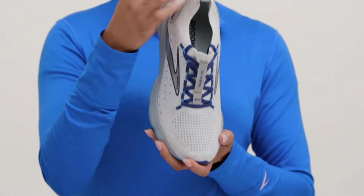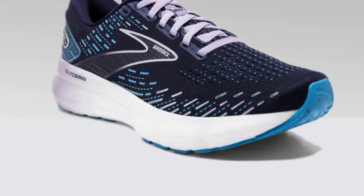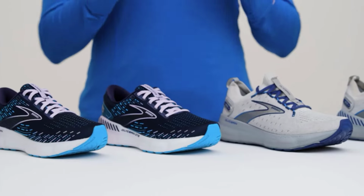For those runners who require a supportive shoe but are tired of the firm feel of most supportive models, look no further. The Brooks Glycerin 20 GTS will feel like a slice of heaven while still giving you the support you need.